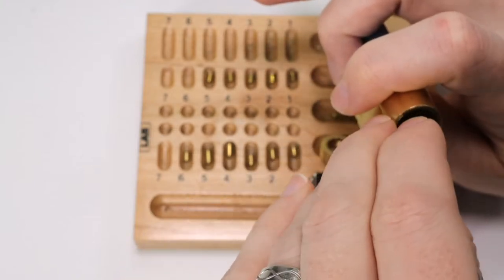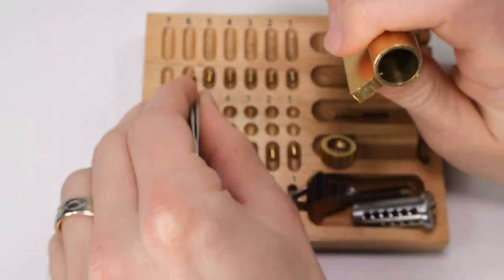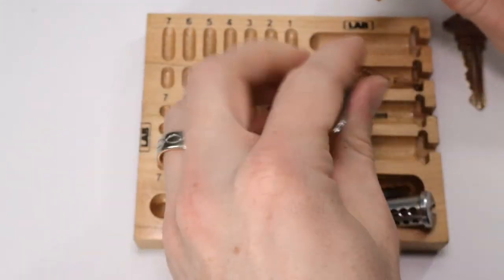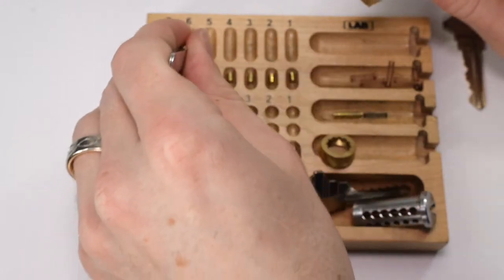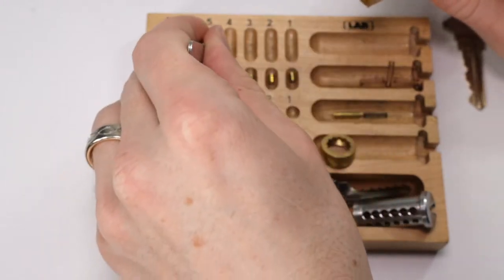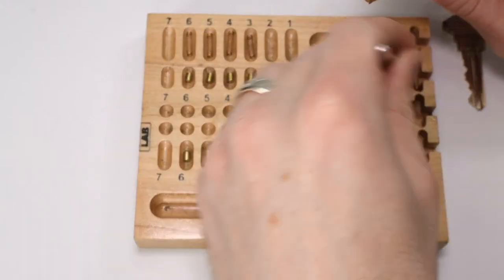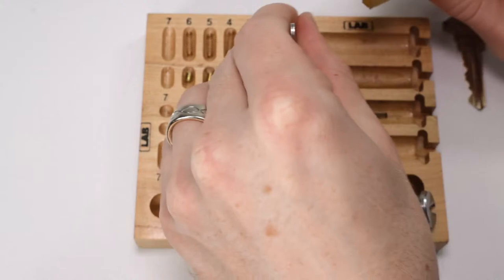I just want to say that it's interesting how quickly you can open up one of these locks with a little bit of practice. So this is just a little tribute to the power of bumping right now. And here's this lock right here.